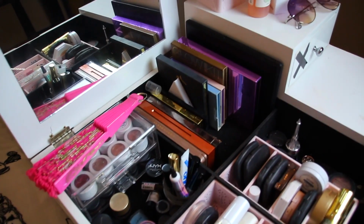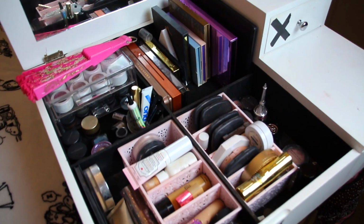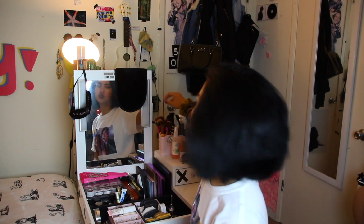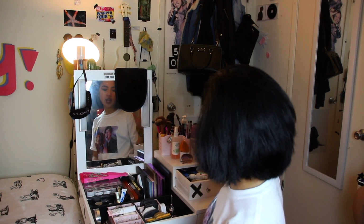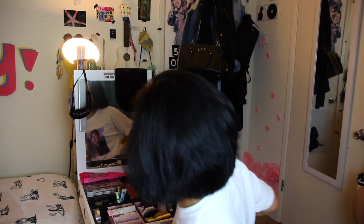So in this compartment right here, I have all of my palettes, all my loose eyeshadows, all my foundations and primers and powders and whatnot. And then in this section over here is just bronzers, blushes, and highlights. Over here's all my brushes and mascaras and eyeliners and things like that. Beauty blender, setting spray, and sanitizer, because we are not disgusting. Here is a bunch of lotions and lip scrubs, makeup removers, and down here are all of the rest of my lip products. I have a fan because I am secretly James Charles.